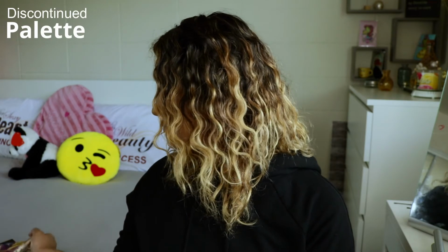So, and then for my last category would be an eyeshadow palette that's discontinued, no longer available. I just talked about it. It's this one right here, the Dream Street palette. I'm so sad that this is no longer available and discontinued, and this should have stayed as permanent and never been discontinued. Why ColourPop?